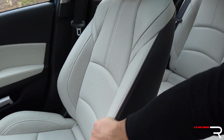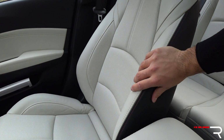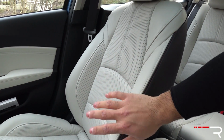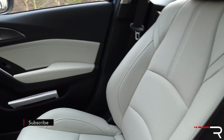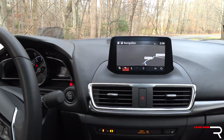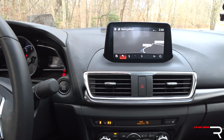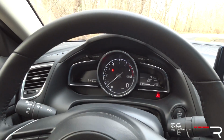The front seats are pretty comfortable. They have slightly bigger bolstering than a lot of the other cars I've tested. The GT model gives you full real leather as opposed to the synthetic leather that the Touring model goes with. But overall, I think this interior has been nicely updated. I definitely think there are some improvements Mazda could make, but again, that's going to be saved for the next generation. But overall, it's still a very nice place to spend time.